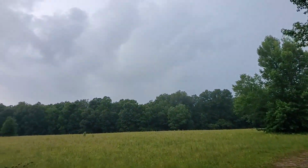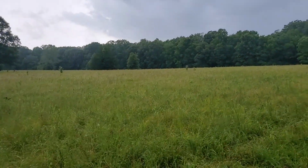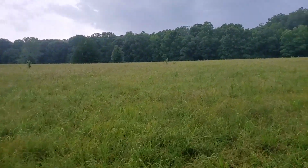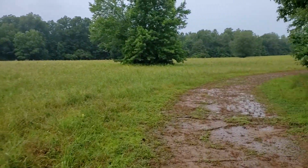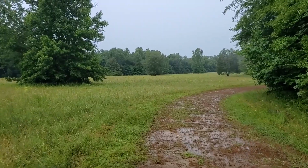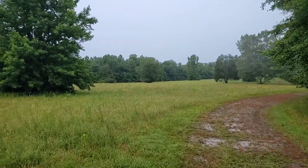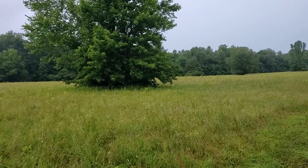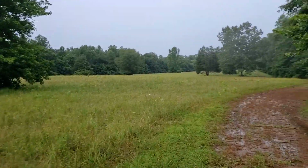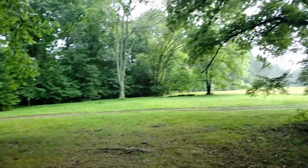Off in the distance there, you can see the storm that probably just moved through, and some daylight coming through. Big open field here. We'll walk along this part of the trail here. A little bit muddy right now. Just a really expansive open area through here. Looks really pretty. Alright, we just got out of the big open field behind us. Still some good rain coming down.